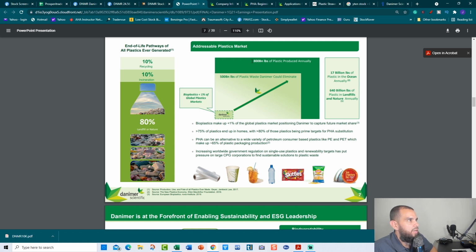So they're estimating that 800 billion pounds of plastic is produced annually, and that they'll be able to capture or have a substitute for 500 billion pounds. They're not going to be able to obviously take the whole 500 billion pounds. There's no way possible that they can manufacture enough. Right now, where they're at, they're only substituting less than 1% of that.